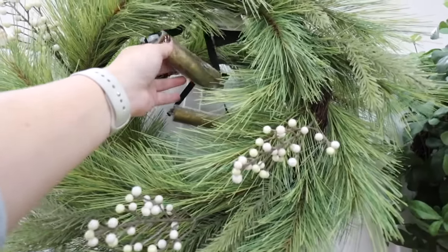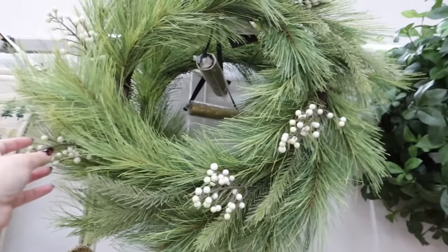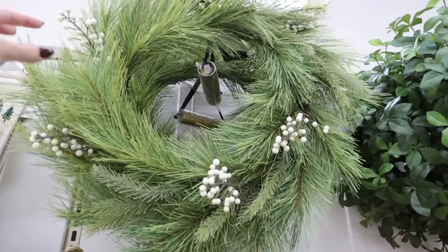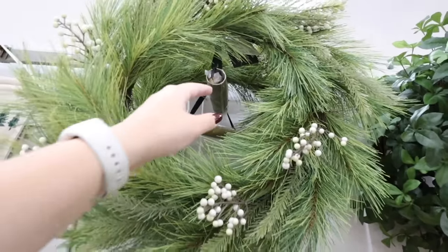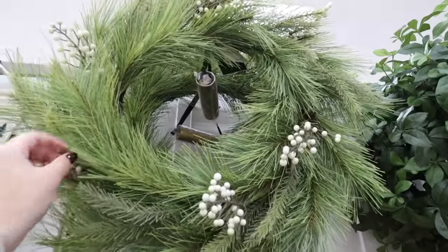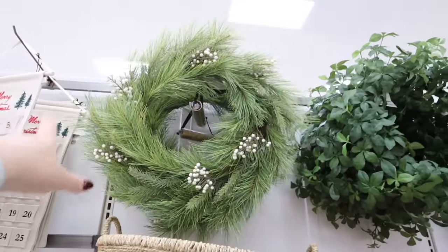They have them in this protective lining, which I really appreciate, but this is another really beautiful one. I feel like this one really stands out on your front door, and the bells are a super nice touch, but you can just buy bells and add them to the other wreath if you like the style of that greenery better. Two different options.